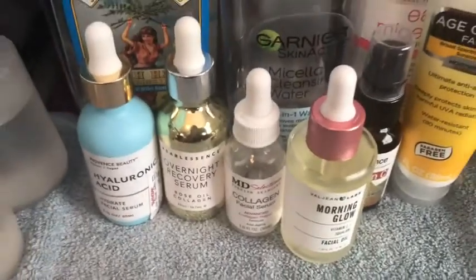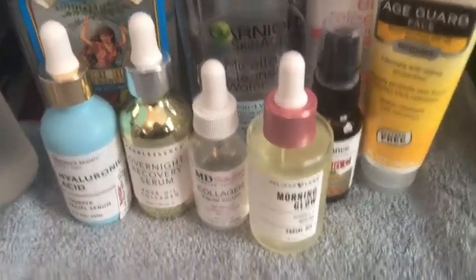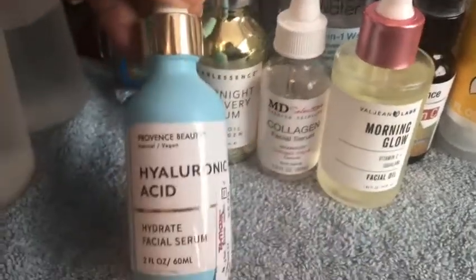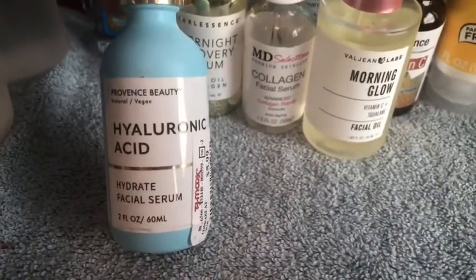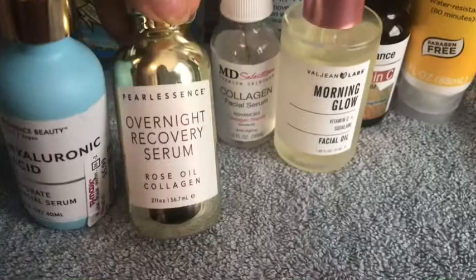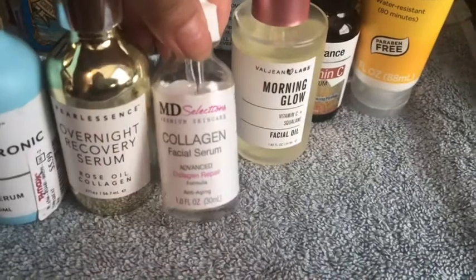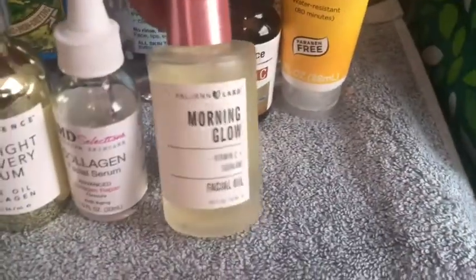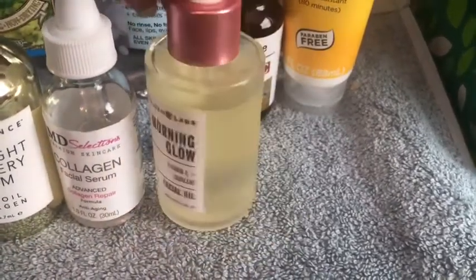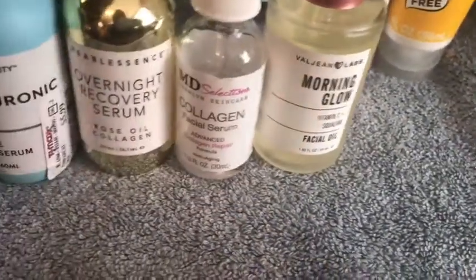So I'm back here to show my skincare that I forgot to show yesterday. To start off, I have these oils that I use all the time. I have this hyaluronic acid oil. I use all these every day. I have this overnight recovery serum, and then I have this collagen facial serum, this morning glow lab serum. I got all of these at Marshall's and TJ Maxx.